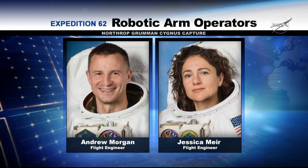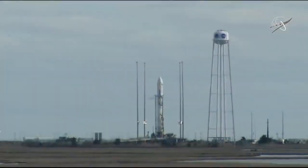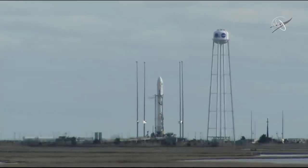Cygnus will remain attached to the station until May 11th, when it will depart the orbiting laboratory and complete some satellite deployments and additional objectives before disposing of several tons of trash during a fiery reentry into the Earth's atmosphere on May 25th.